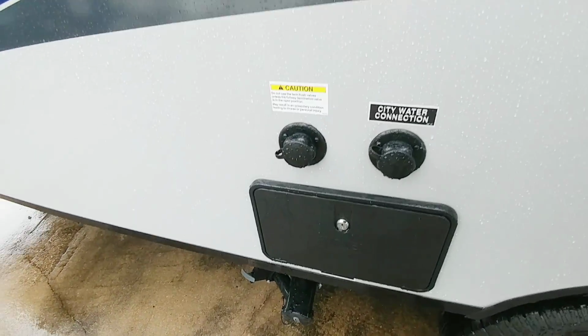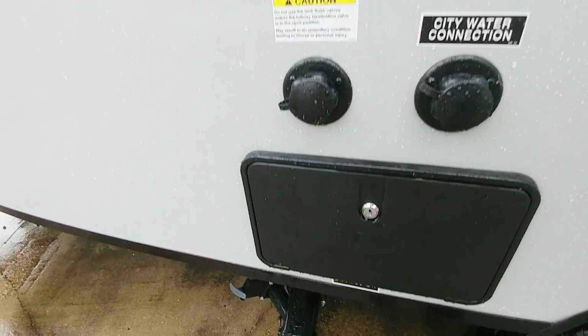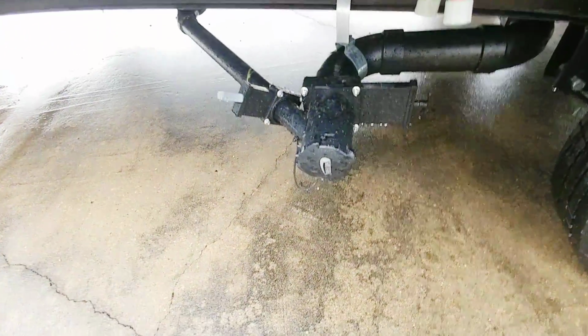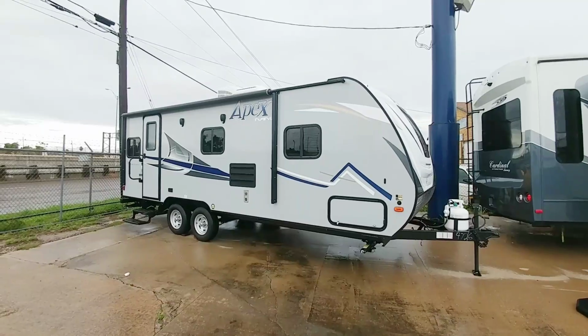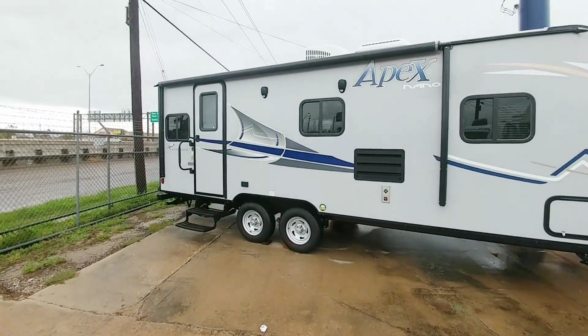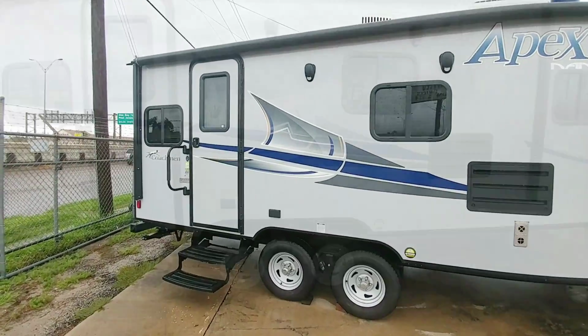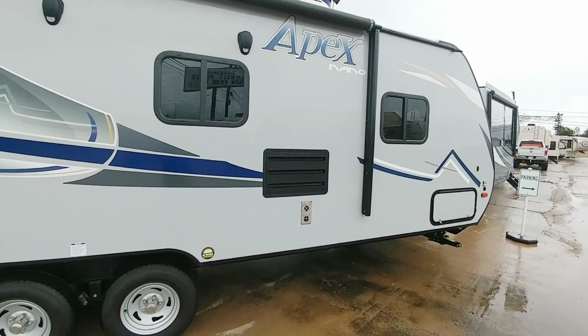Here is all of your connections. You have an outside shower, your city water connection, your tank fill connection, and your dump valves. Anyways, guys, just wanted to take a quick moment to show you this Apex Nano. It's a pretty cool unit, right at around $20,000. Again, this is the 213 RDS. The maximum weight of this unit is going to be 6,000 pounds, which again is really perfect for your typical half-ton truck.